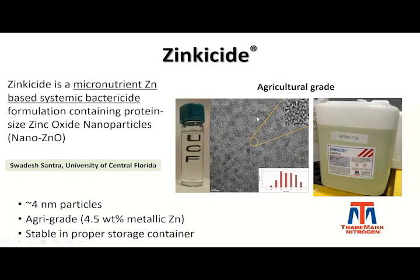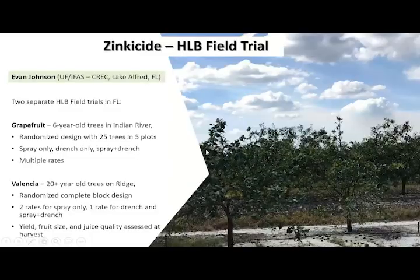I don't know if you can see my mouse, but the interesting thing is that it's very clear, and the newer formulations are very stable. I'm going to go over what we have learned about zincicide. Just let you know that the most important thing from a practical point of view is the work that Evan Johnson at the University of Florida in Lake Alfred, the CREC, has done for the last maybe 5 years.